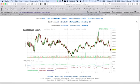Eventually prices will get so low that they just bore everybody to death, and then that's when the base building accumulation comes in. And that's it for this one.